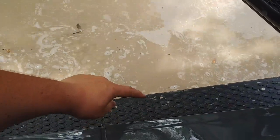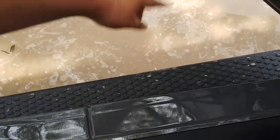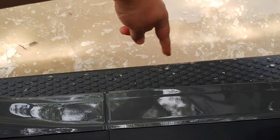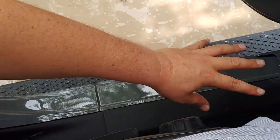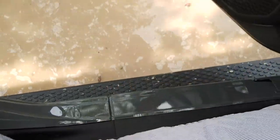Not that deep. If you can open your door and the water's still below your door, you're fine. By the way, these are the standard Mopar accessory running boards. I'm not a fan of them, but they do keep a lot of the mud away. It's just that it's a big step over to get in and out. And then, of course, we have this little bolster here to kind of deal with.